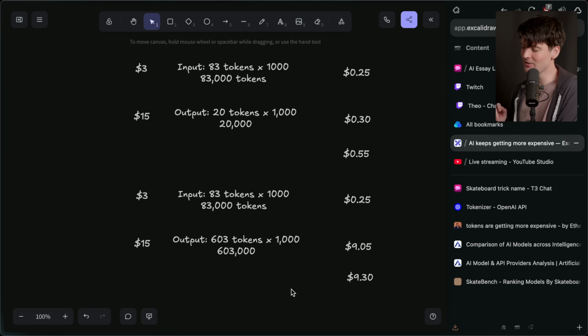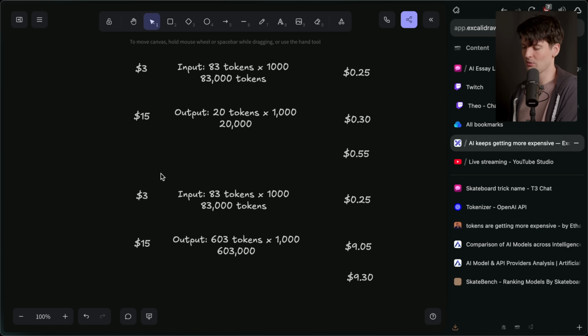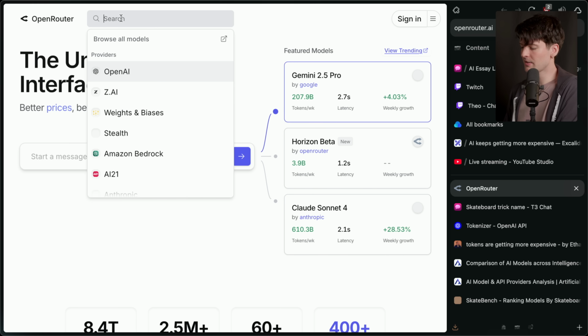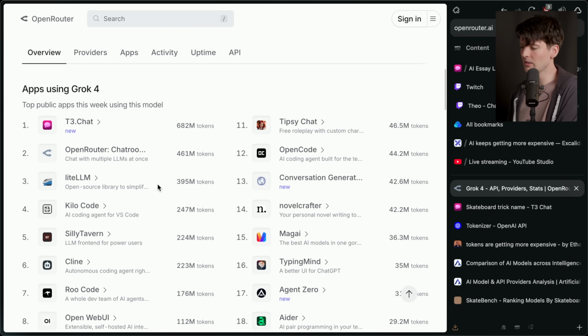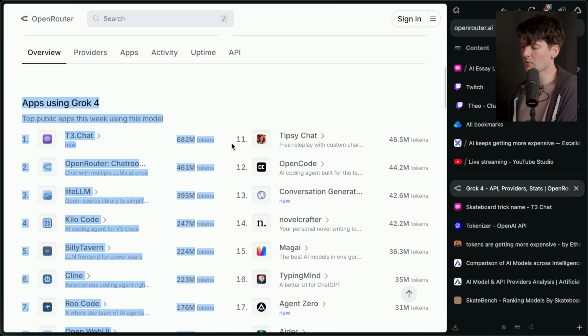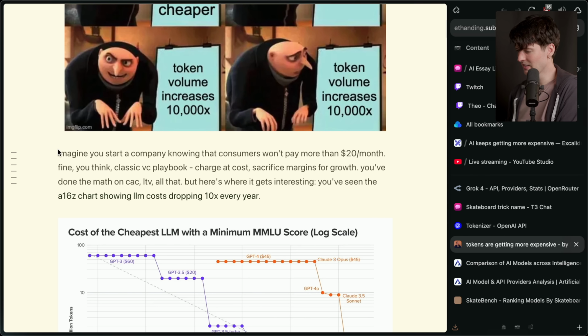But that's life with these new reasoning models. We just count the number of token difference. We went from about 100,000 total tokens to around 683,000 total tokens. Massive change. This is also why I am upset with our position on the leaderboard on OpenRouter right now. We are currently the most popular app with Grok 4, according to OpenRouter. That is a very expensive problem. Back to the article.